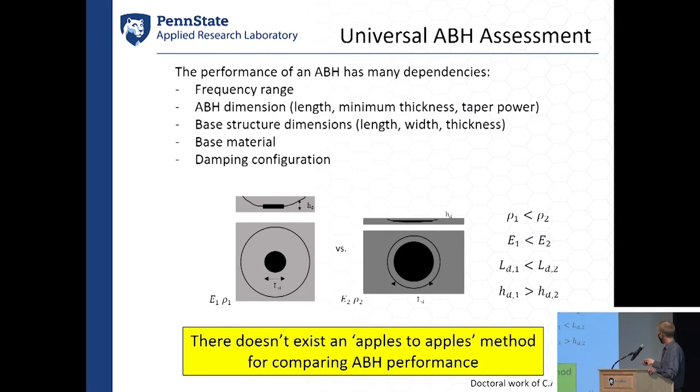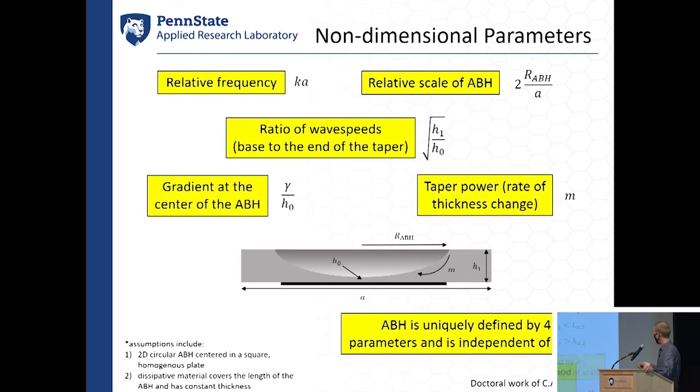You'll notice that one thing that wasn't considered here is the damping configuration. So we're just going to assume that the damping configuration is equal between the two structures that we're comparing. And we'll leave that for a future investigation to work through. We're also just concerned with square panels, and also homogeneous materials. Again, we'll leave that for future work to figure out a way to non-dimensionalize those parameters out.